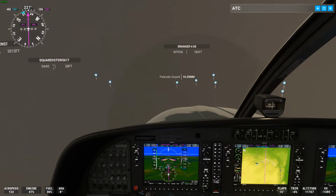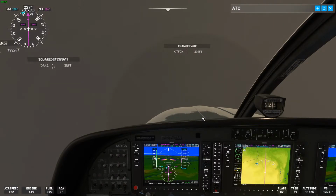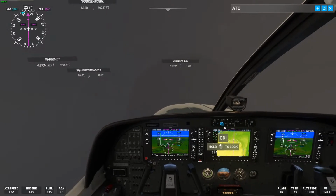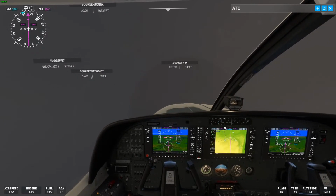Alright, as we fly through the clouds here, we're descending down to 11,500 feet with a set target altitude of 6,800. Rate of descent is good. Speed check is good. Everything's looking pretty smooth here.